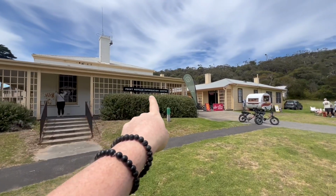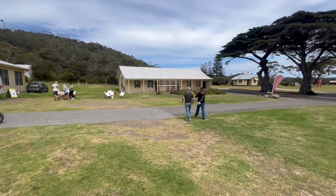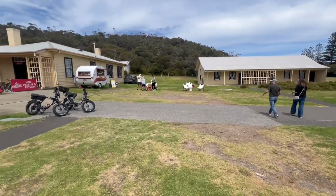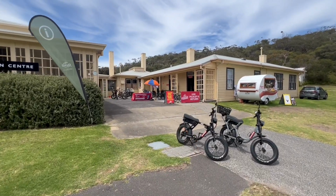Now I'll take you over to the information centre. That's it there. And then you've got a spot where you can grab a coffee van, and toilets. Now, if you want to hire a bike, this is the place to come to hire your bike. At this information office you can come here and talk to them, get maps and all the rest of it, and find out more information.